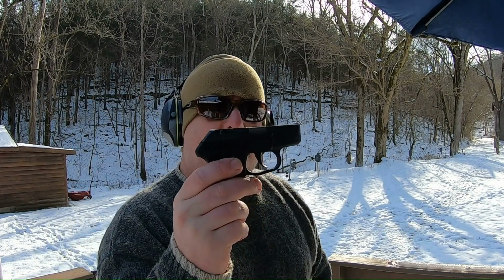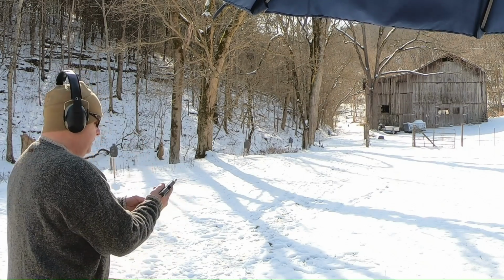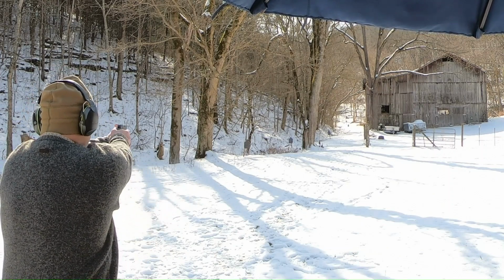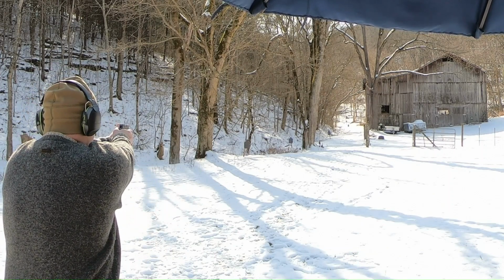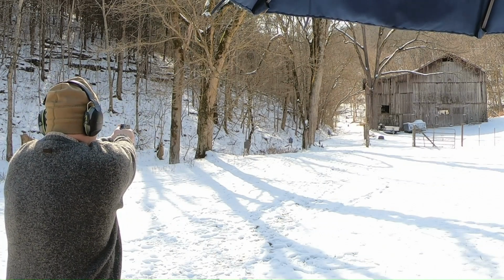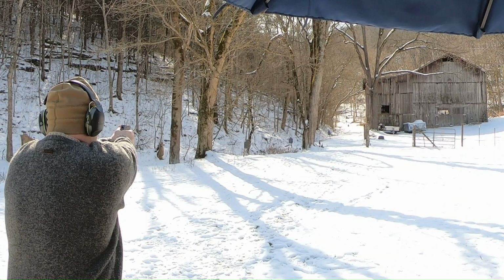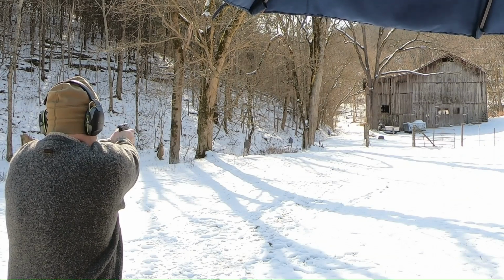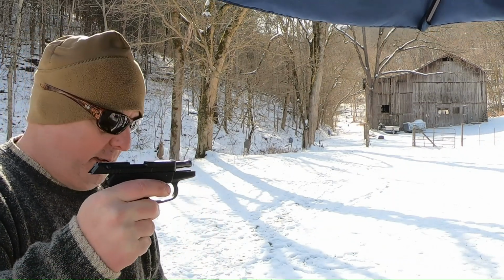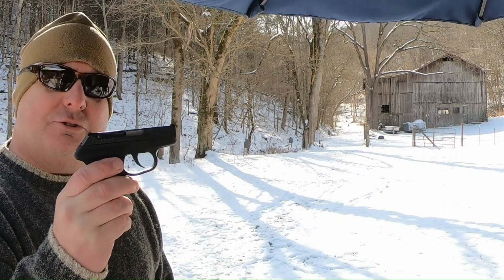All right, not too shabby with a little pocket rocket. All right, just because we can, let's try that 25-yard plate. All right, missed a couple, but I'll be honest, I didn't expect to be able to hit that 25-yard plate consistently. Not a bad little shooter.